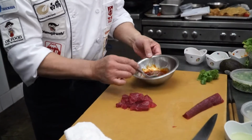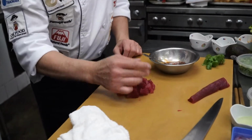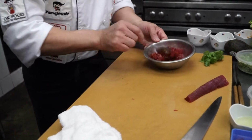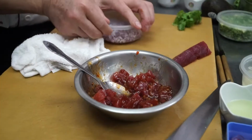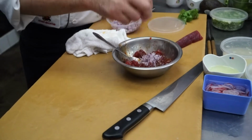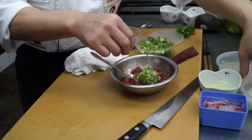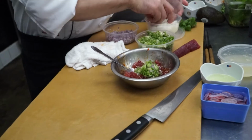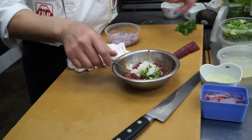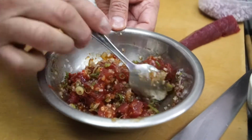So this is my poke sauce. Okay. And we mix it together, nicely. And I do a little bit of seasoning: red onion and green onion and yellow onion, sweet onion. Sesame seeds, good together. So we've got a healthy tuna poke.